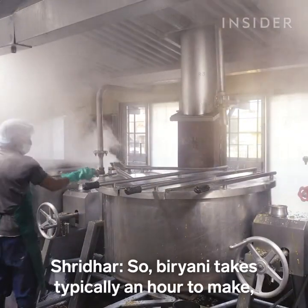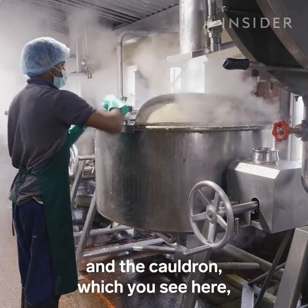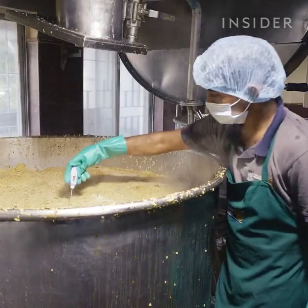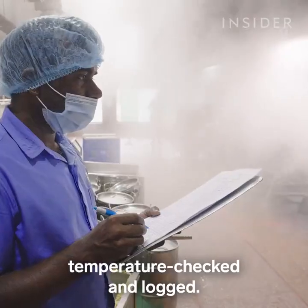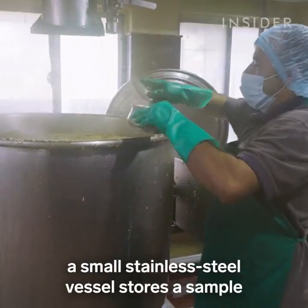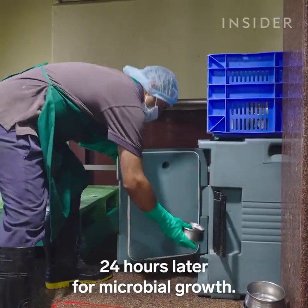Biryani typically takes an hour to make, right from pre-processing to finishing it. And the cauldron, which you see here, can feed about 1,000 children. For food safety and cleanliness, the vegetable biryani is temperature checked and logged. And next to each cauldron, a small stainless steel vessel stores a sample of each batch, which is then tested 24 hours later for microbial growth.